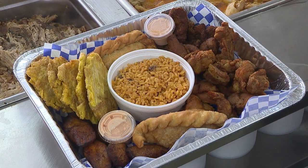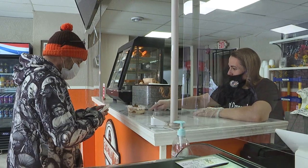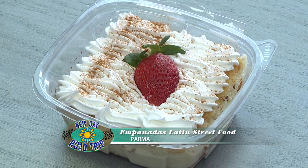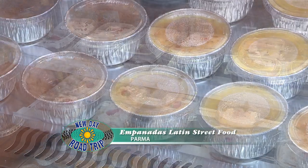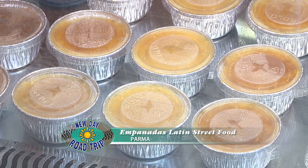Like I mentioned before, we do have empanadas that are dessert. We have the Nutella strawberry, we have the pineapple and cream cheese, we have the guava and cheese, and we have the PB&J. But we also have cakes, a 3-milk cake, and then we also have the chocolate 3-milk cake, which is the same thing, just a chocolate version. And we have rice pudding, and we have custard, vanilla custard and cheese custard.